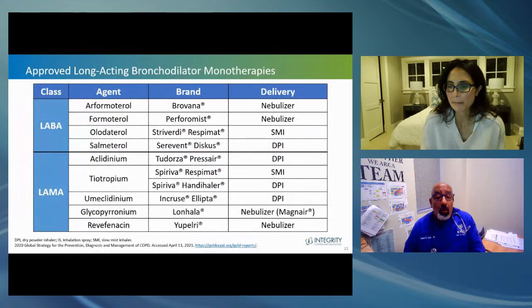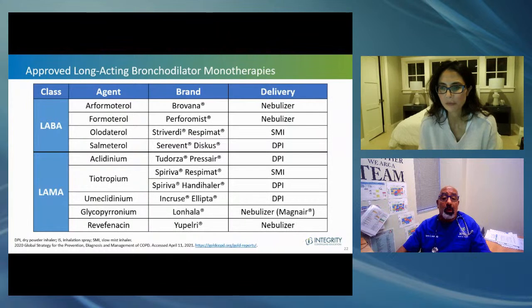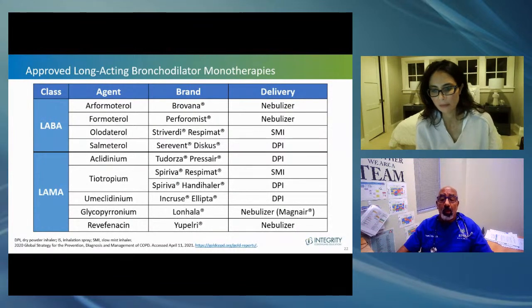So what are the approved long-acting bronchodilators in monotherapy for the patients that Dr. Han, you were discussing before? If we do only monotherapy, here are the LABAs. I know that in primary care, we know more the brand names, so the brand names are there for use. The LAMAs, if you use single LAMAs, those are the LAMAs that we have. If we're going to use long-acting bronchodilator monotherapies, these are the options, and these are the different delivery systems. Next.